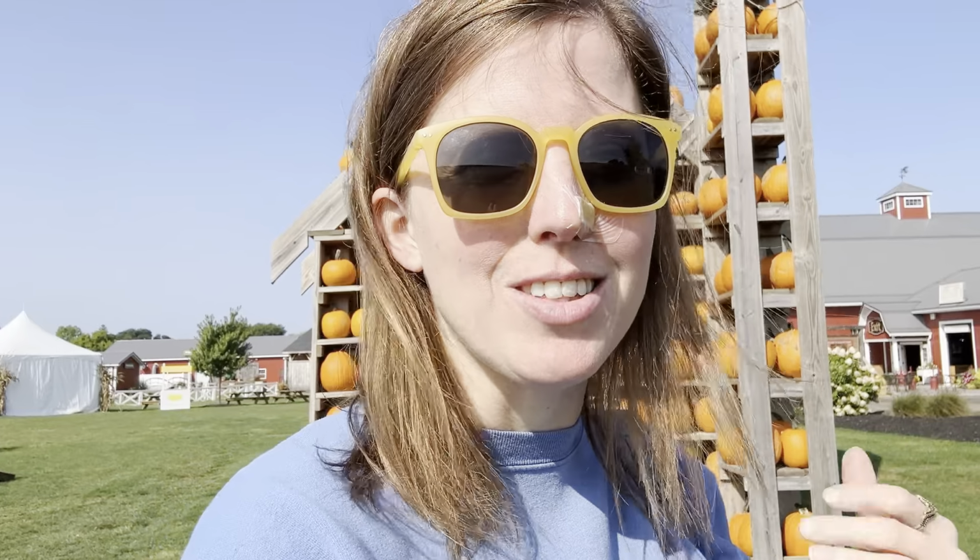We're just gonna kind of glance over there. We're gonna mostly stay in the pumpkins today. But they have a lot of stuff here. You can spend pretty much the whole day and get lunch and everything. So it's a beautiful farm. I'll take you around and show you what they've got. So let's see what they have.